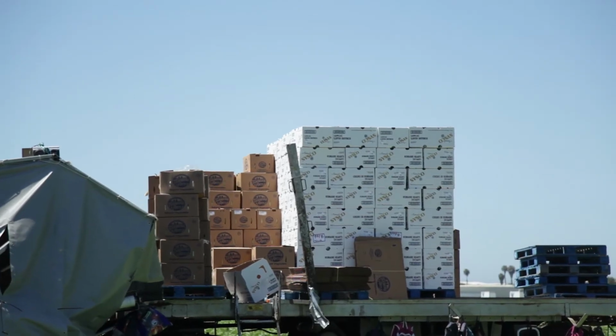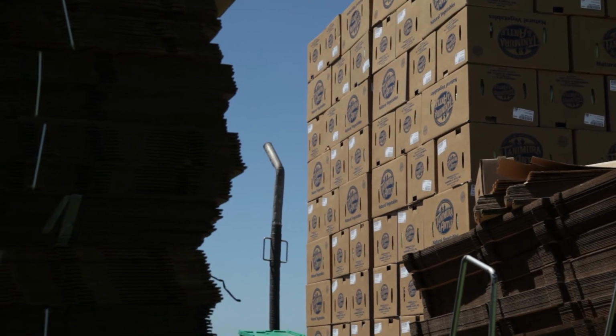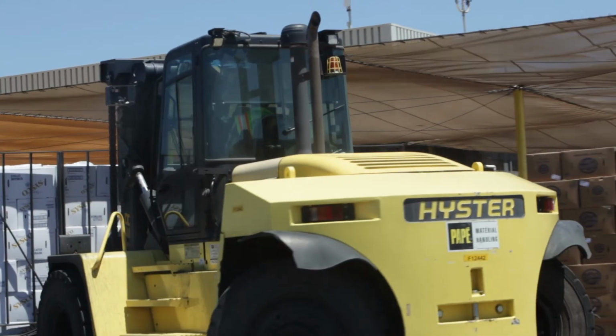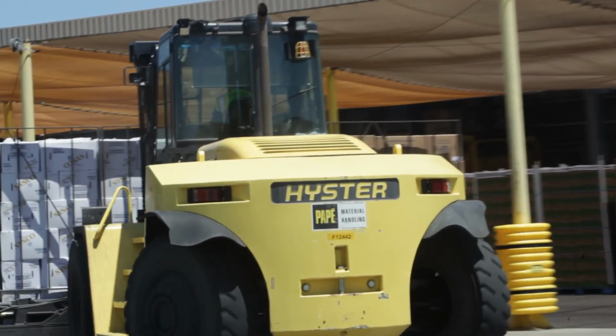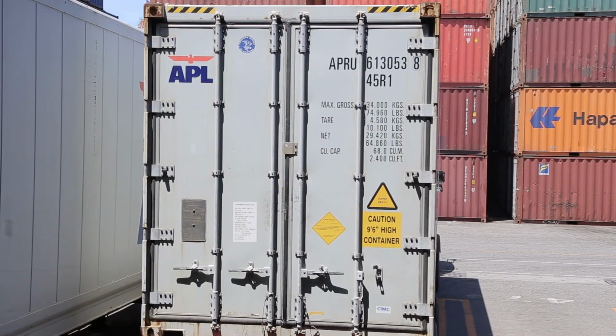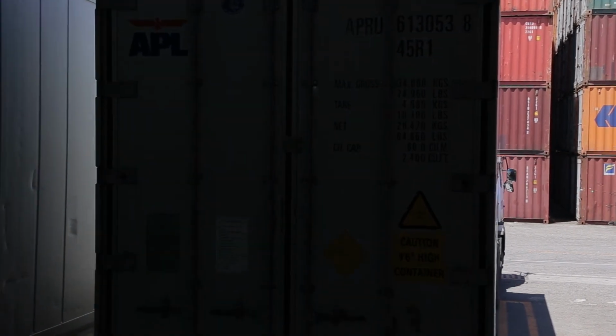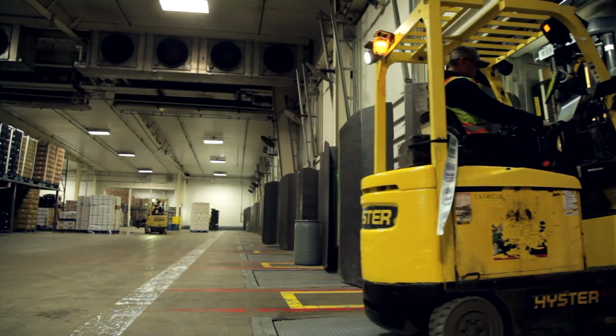An export box destined for Taiwan contains more product and weighs more than a domestic pack. So Saka Trading uses a larger and stronger box designed specifically for Far East markets. When the reefer container arrives at the packing house, the palletized product is loaded and one or more temperature recording devices are attached throughout the container.